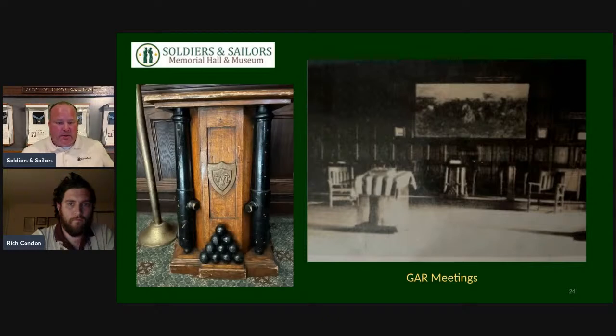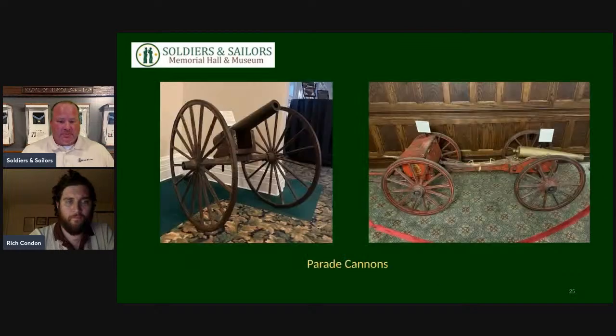On the left there, you see a cannon table podium that might have been used in some of those meetings. In this case, this one actually has the monogram of the Union Veterans Legion. So just speaking to some of the other auxiliary units, I think that one was a more stringent GAR, a little harder to become a member of. But once again, speaking to that lasting legacy of the GAR and the Civil War veterans and soldiers and sailors, I think it's fascinating to say that even today, veterans organizations are still meeting at Soldiers and Sailors in these rooms that originally were intended for the GAR.